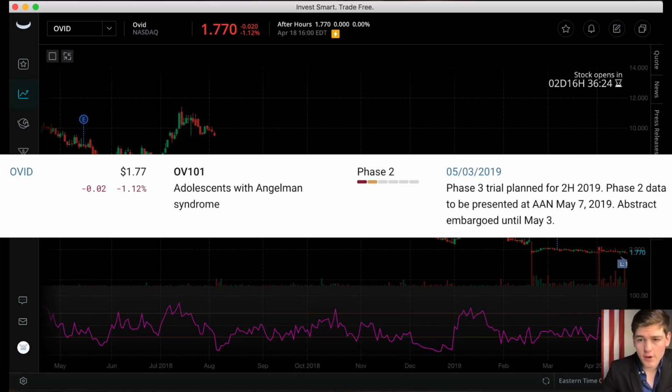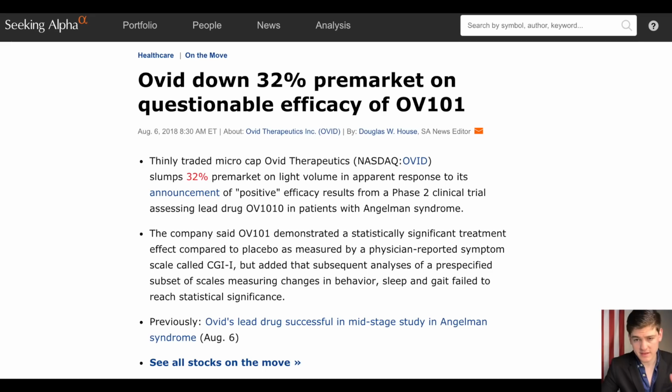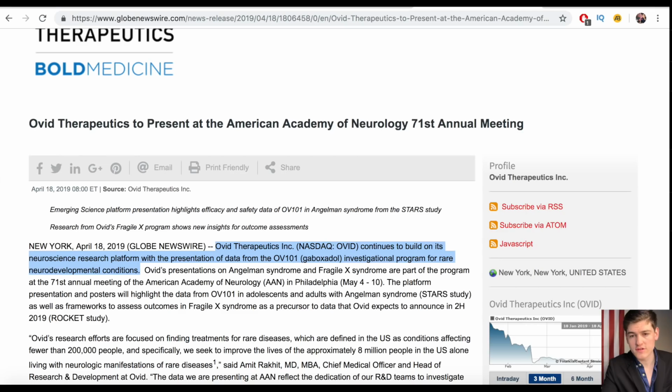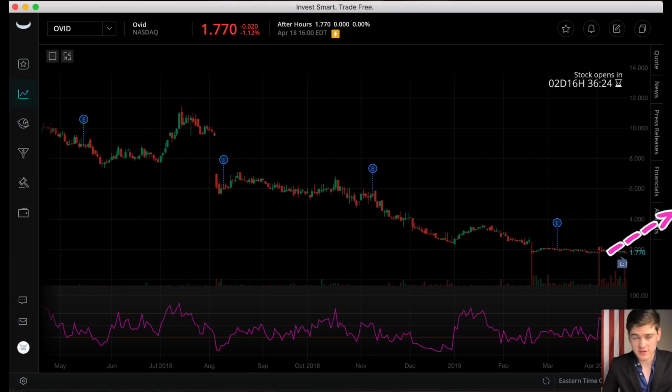At the same time, Ovid had already taken a massive hit back in August when they originally revealed the phase 2 data that they are going to be presenting on May 7th. Now, the key with this is that biopharma presentations offer companies the opportunity that they need to spin the phase data in a way that shows future profitability of the underlying asset or the underlying product.